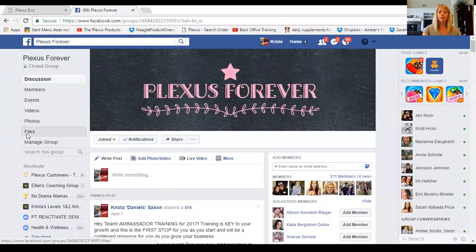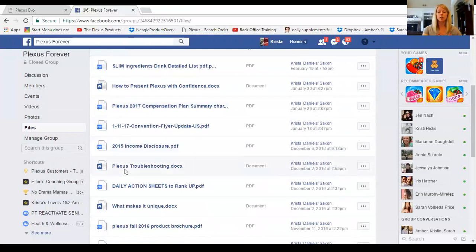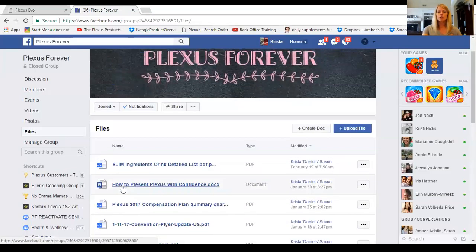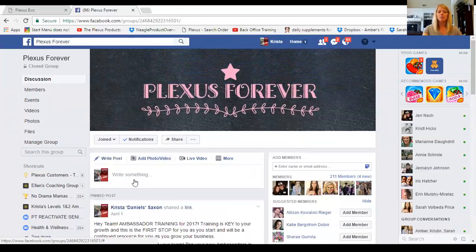If you want to look for files that either I've uploaded or if you're on another team page, you can look at the files, and there are some great documents that we have all uploaded into our personal team pages. So I just wanted to show you how to get into the team pages, what they look like, and then you can always ask a question on the team page.